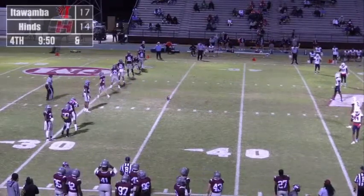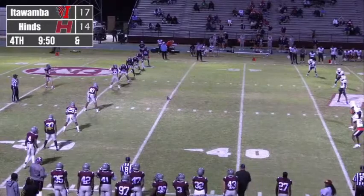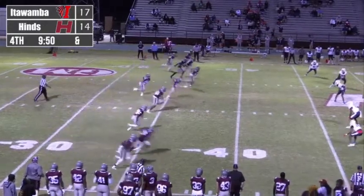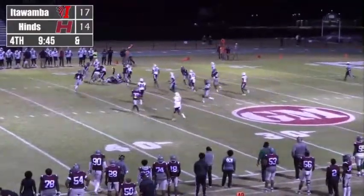Hollingsworth and company on to kick it off from the 35-yard line. Can Hinds get the stop here and give the offense a chance to win the ball game late down the stretch? Hollingsworth, deep kick. Caught at the 9-yard line. A return, tripped up and tackled at the 29-yard line.